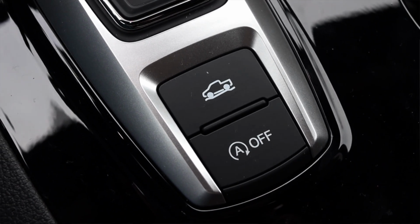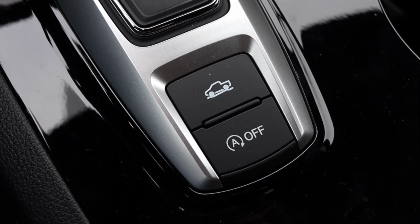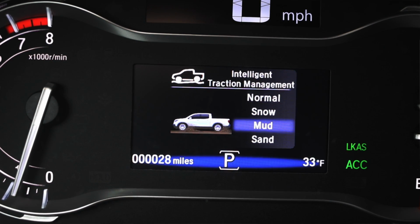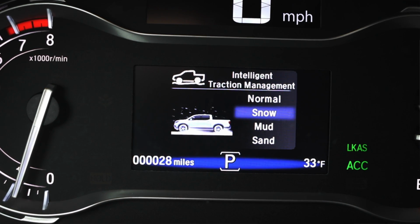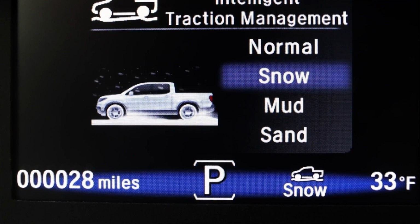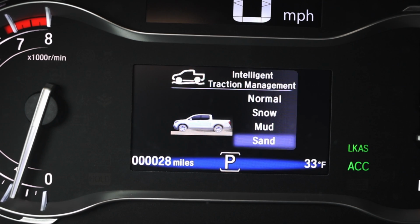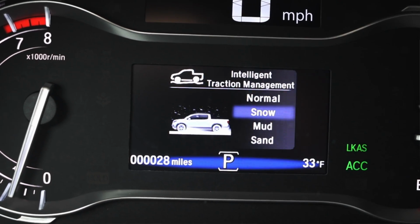At the bottom of that shifter, I have two interesting buttons. My auto start stop on and off, which is great, but also my drive mode button. So I have normal, snow, mud, and sand. This is for the intelligent traction management. I really like the fact that when you switch the drive modes, it does show you a little graphic of a Honda Ridgeline on those sorts of roads or in those conditions. I really, really like that. I think that's really smart and cool, and that's a nice attention to detail that I look for in modern vehicles. It's nice that you get that selectability, and of course that will change how the all-wheel drive acts. So I guess you do get some customization.